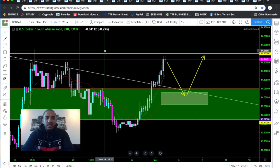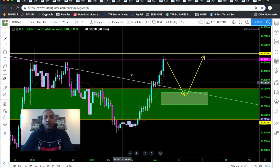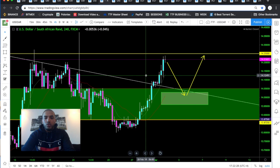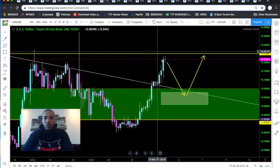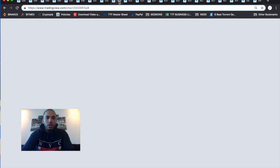Now USD South African Rand, so obviously we were in this for the last couple of weeks or so. We saw major bullish momentum come into this pair, and it broke the downside trend line, so we're now bullish on this pair. We're looking for a slight retracement, maybe even a retest of this trend line to be able to enter long on this market.